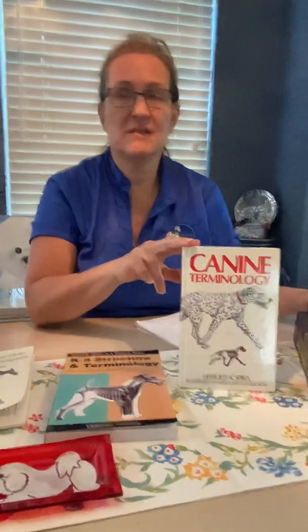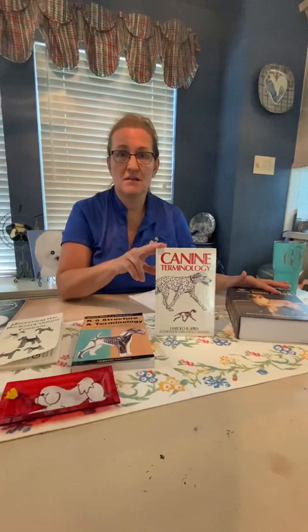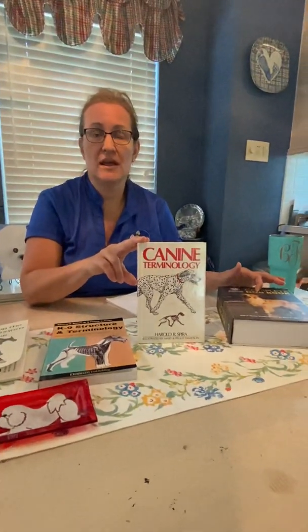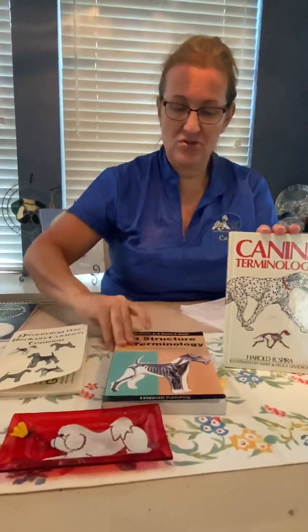Also, you can do a lot of reading. Canine terminology. You need to know the terminology, different things on different dogs, because in your AKC Book of Complete Standards, they will refer to different type things: almond-shaped eye, round-shaped eye, a cat foot, a hare foot. You need to know specifically what those things look like so that when you're trimming that breed, you will do it appropriately. There's another book, Canine Structure and Terminology, by Gilbert and Brown.